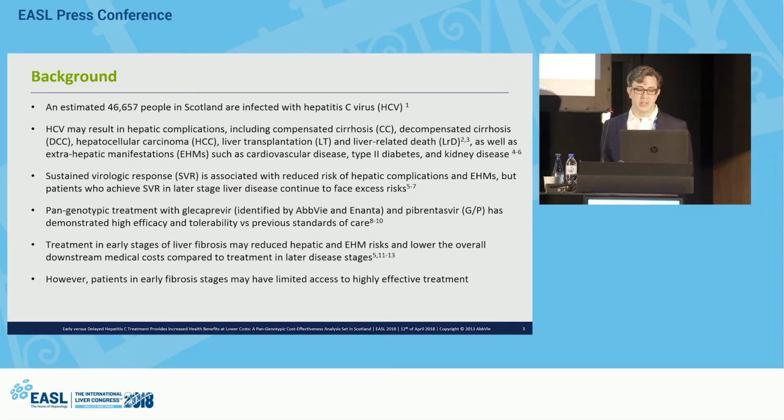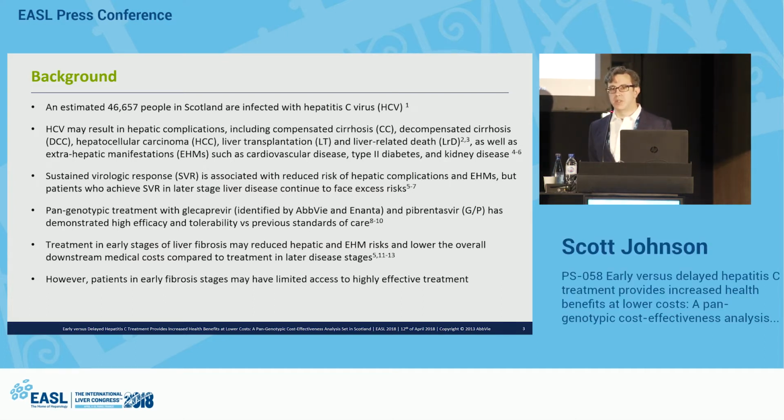In this research, we're going to look at a pan-genotypic treatment, glecaprevir and pibrentasvir, and we're going to assess treating a patient who has mild disease versus one who has moderate disease versus one who has advanced disease. The motivation for this research is that in parts of Europe and parts of the world, payers restrict access to HCV therapies by fibrosis stage. Some countries may limit access to those who just have advanced disease, and some may have no access restriction. Some may do some sort of prioritization based on the degree of liver fibrosis.